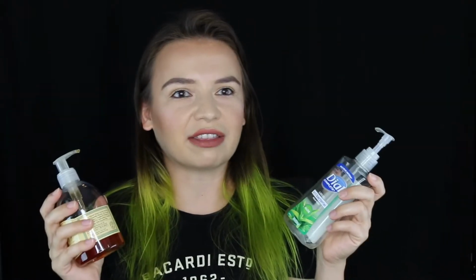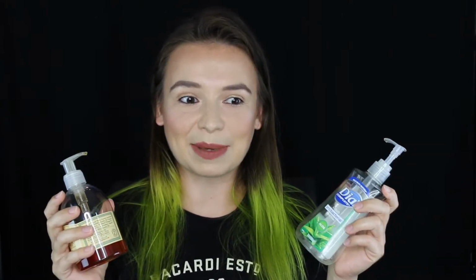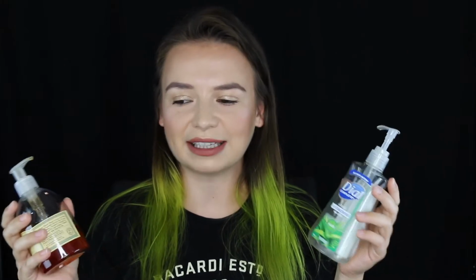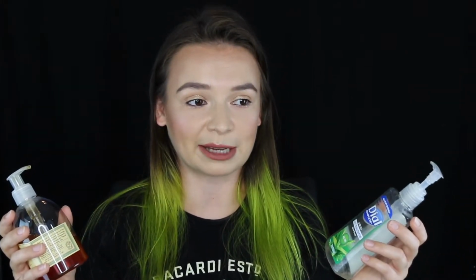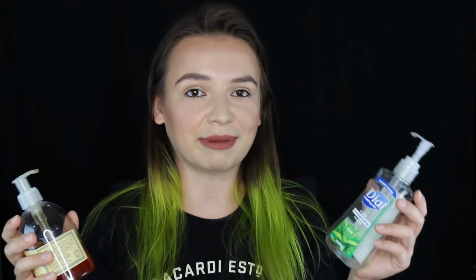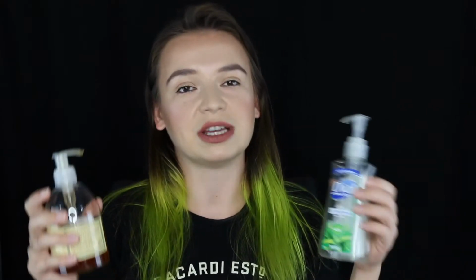So hand soap was another thing that I felt a little bit guilty about buying at the beginning, being like, I got too much hand soap. Why do I have 2 bottles of hand soap at my house? I only live by myself. I probably could get by with just 1 bottle of hand soap. But yeah, lots of hand washing happened last month.